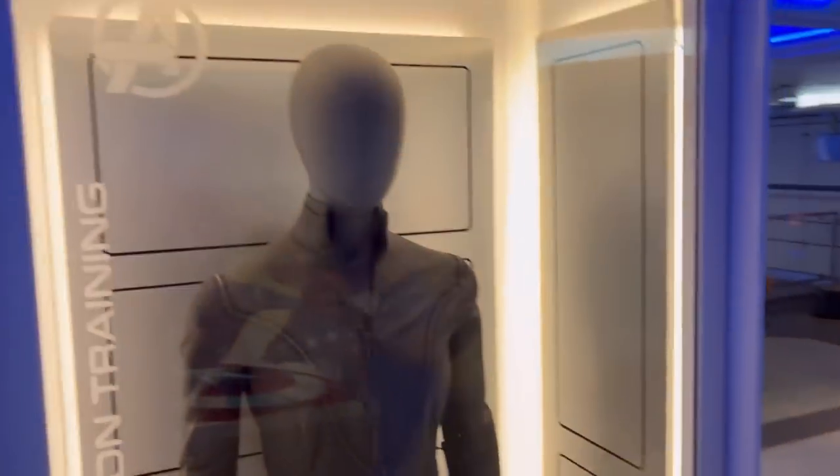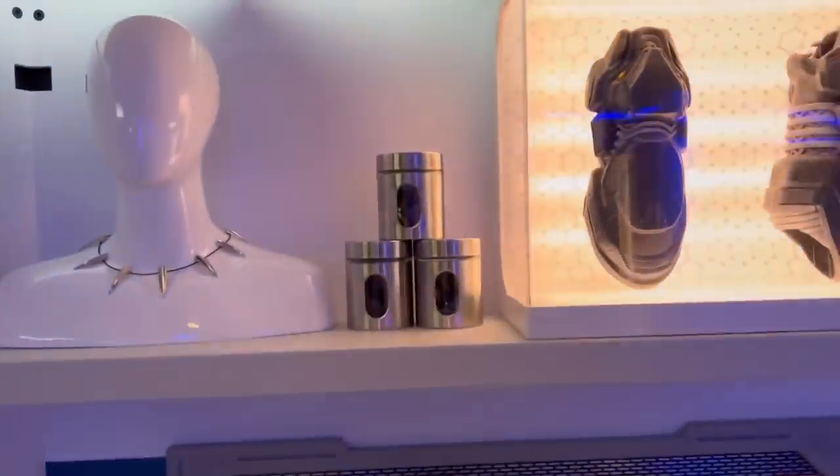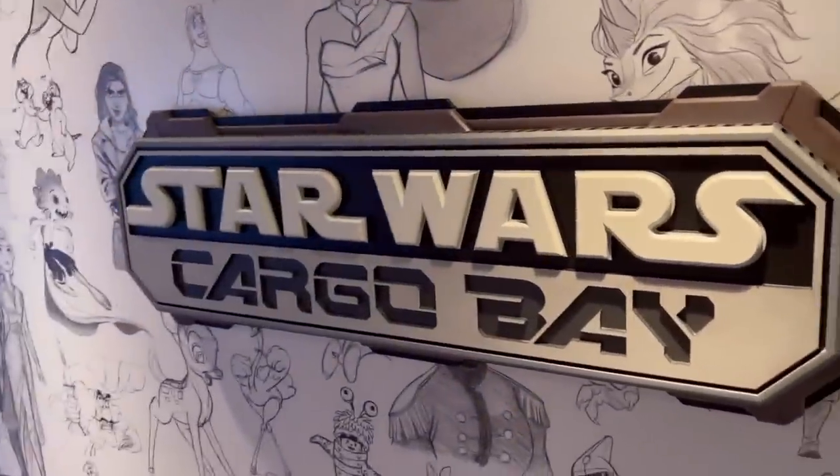Now, if I was a Marvel fan, man, I would love this. We got Black Widow's suit right here. Got Black Panther technology here. Look at that. So one of the other final rooms here, we have Star Wars Cargo Bay.